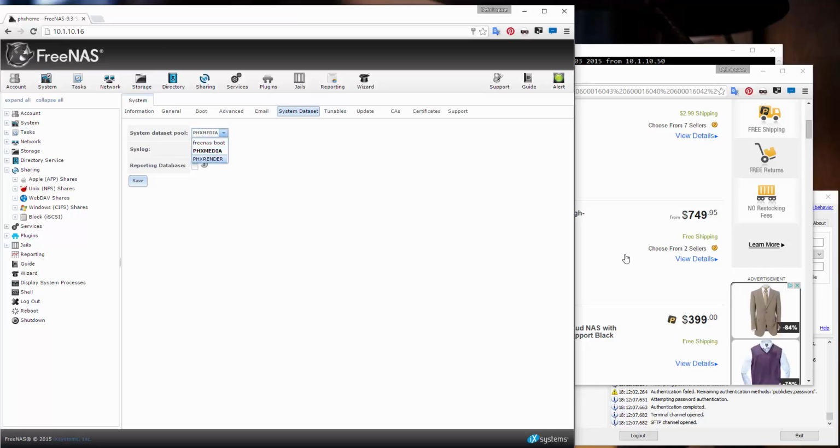I've got 2 pools in this machine, which the FreeNas boot one just is there because FreeNas built it itself. And then I've got a media, and then I've got a renders one because I also use this for my rendering network server as well to collect all the things that I'm rendering.